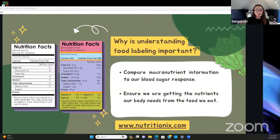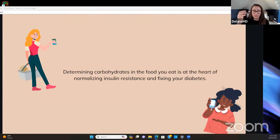And as you're planning your foods, using this website to figure out how many carbohydrates are in the food that I'm planning on eating is going to give you a good place to start. So use that website. I highly recommend that website.